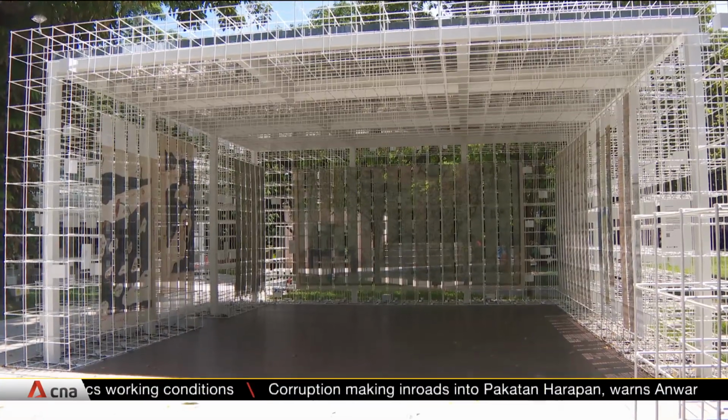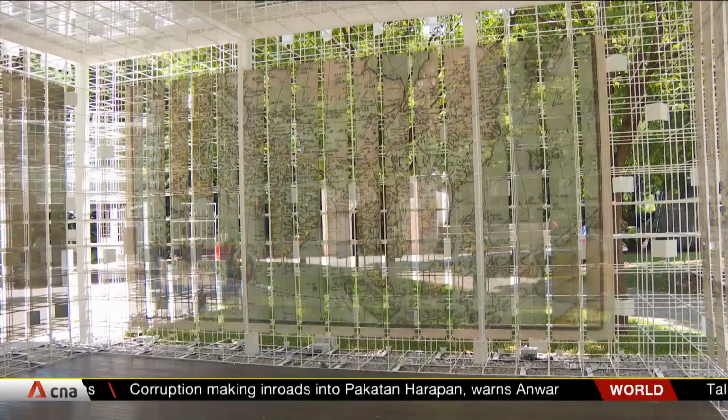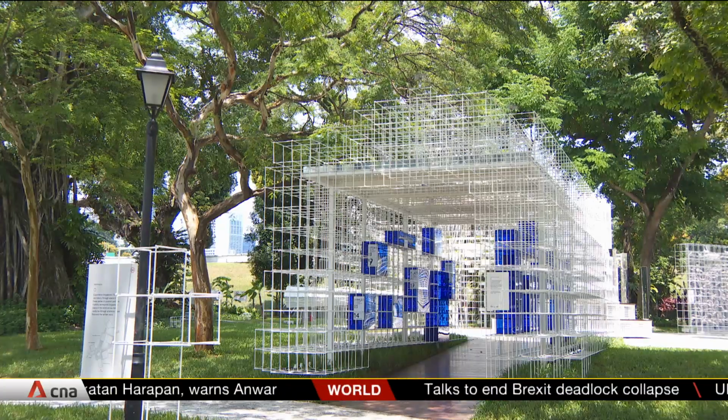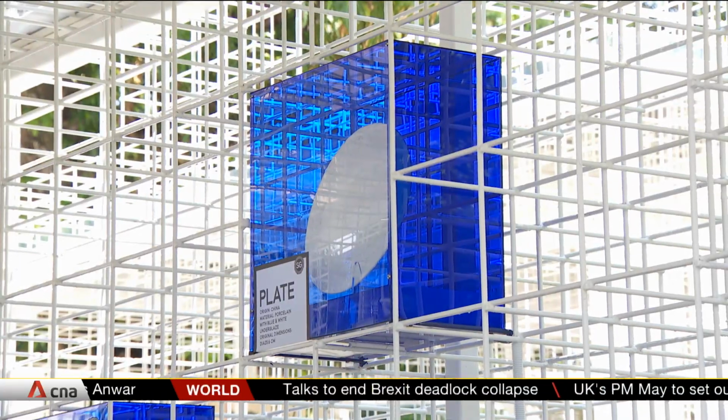Entry to the two-part showcase at Fort Canning is free and tickets can be booked online. From Singapore to Singaporean, the Bicentennial experience will be held from June to 15 September.